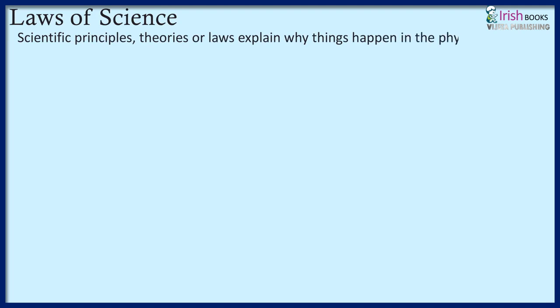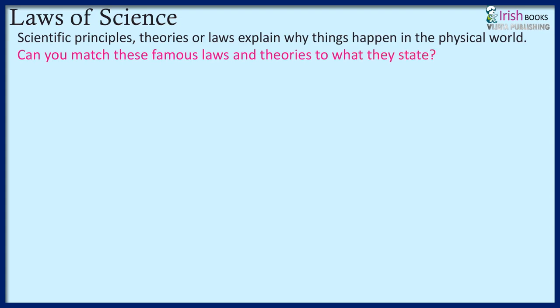Laws of science. Scientific principles, theories or laws explain why things happen in the physical world. Can you match these famous laws and theories to what they state?